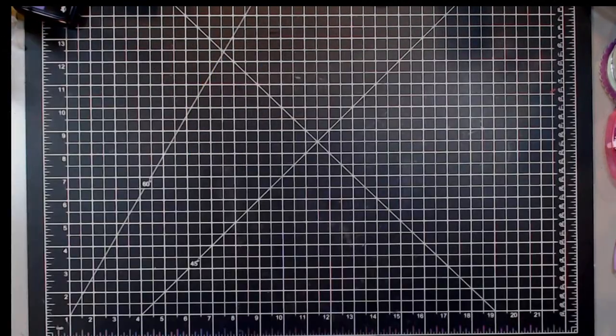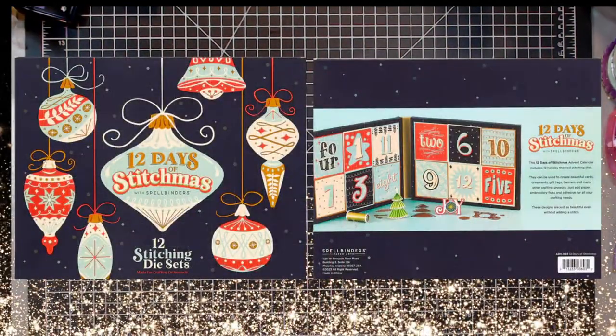And then secondly, we have the Merry Stitchmas. So this one we had a little bit more inventory on. I believe there's like 10 of these left. So I need to find the Doodlebug class links to get the last two. Oh yes, Yvonne, you absolutely have to take those classes. There's not very many of, I think the Advent Calendar one is almost sold out.